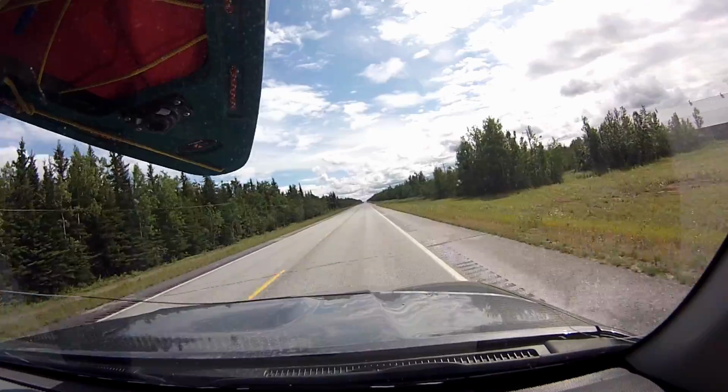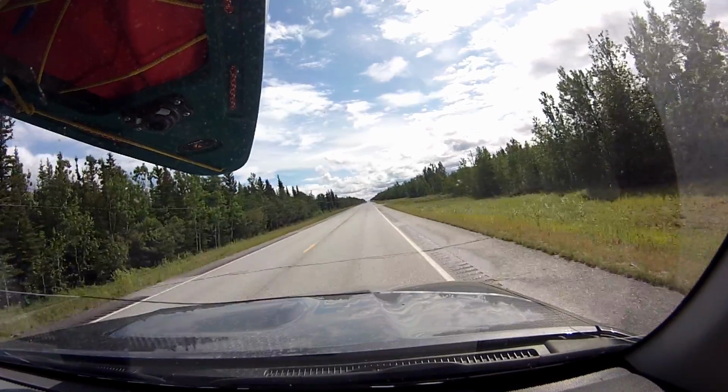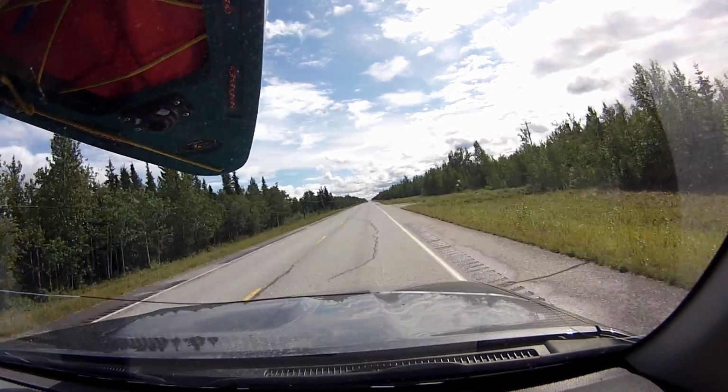Back on the road again, heading down the Alcan Highway towards Tok. Next stop, Fast Eddie's for dinner.